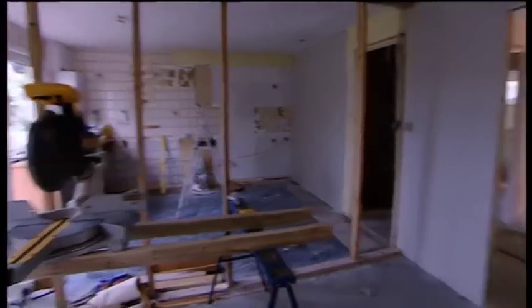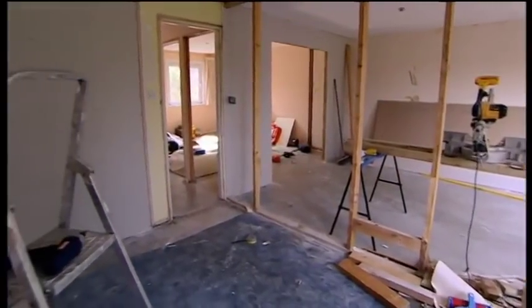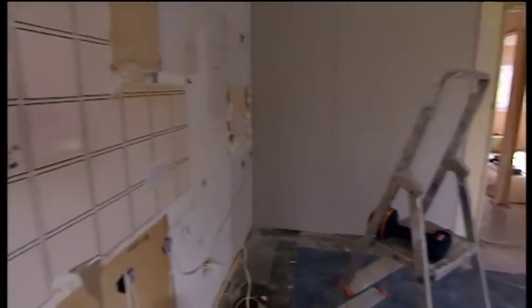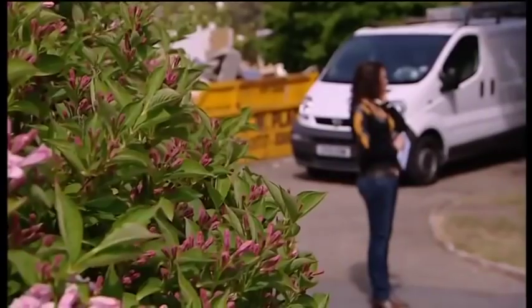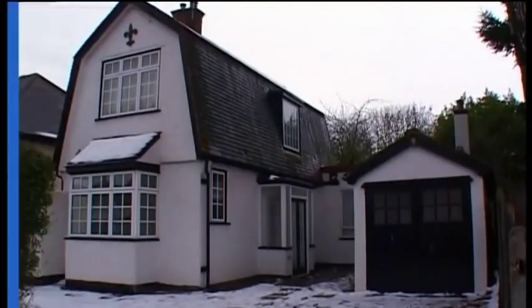A great way of adding value to your property is to secure planning permission. And it could also put Andy and Leanne on the road to triumph out of adversity.